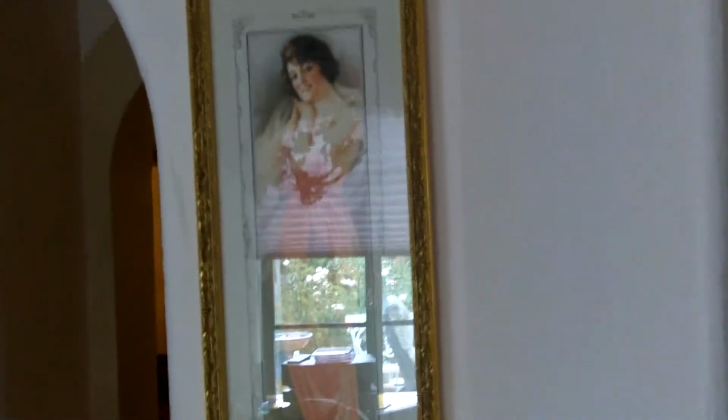Nothing, oh, that looks like honey maybe. Nothing too terribly significant. Some artwork on the walls. These are pictures of ladies. Let's see if I can get a better picture here. Unfortunately, we're getting some glare too.